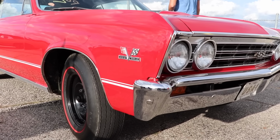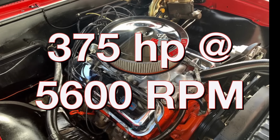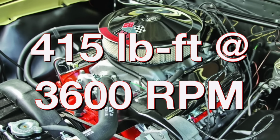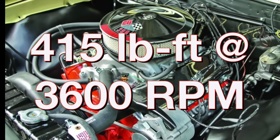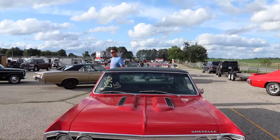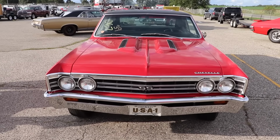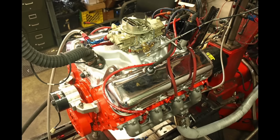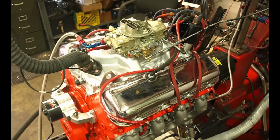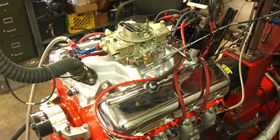Of course, the shining star of the L78 is the engine, because we're talking 375 underrated horsepower at 5,600 RPM and 415 pound-feet of torque at 3,600 RPM, all with a compression ratio of 11:1. And I say these cars are underrated because Hot Rod Magazine actually tested an L78 in July of 2016. The engine they used had a 0.030 overbore, so technically it was a 402, but otherwise the carburetor, intake, camshaft, heads, exhaust manifolds, everything else was to stock specifications.